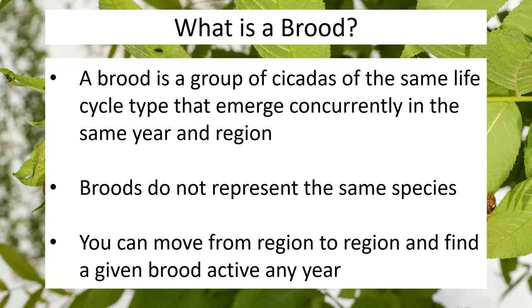Now, I see someone is pointing out, I've seen maps that show a huge number expected in Illinois, but not in Indiana. Why is that? That's what I'm actually getting to right now. You can go from region to region and find a brood active at any given point, but those broods are restricted to their own regions. They don't go beyond them, really.